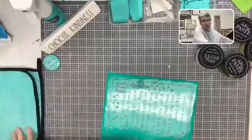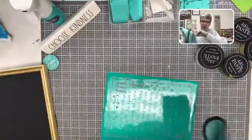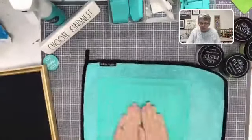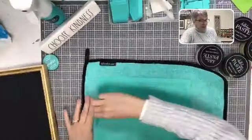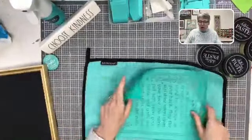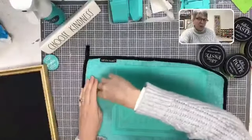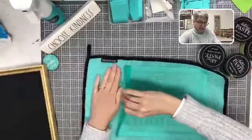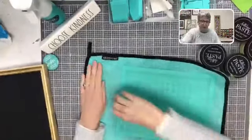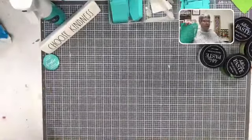I am going to fuzz him, which is a step where you take a terry cloth towel, your blue jeans, a t-shirt, and you stick your transfer to it. What's happening is my transfer is picking up the lint off of my towel, and it's making my transfer not quite as sticky, so I don't have to work it so hard to get it off. Then when I wash my transfer, I'm going to gently rub the back of it, and all that sticky stuff is going to come right off. So I am just fuzzing my transfer on my towel, and I'm ready to put it on our surface.